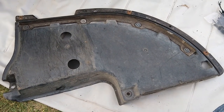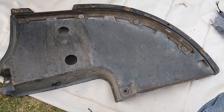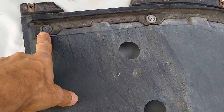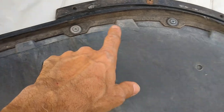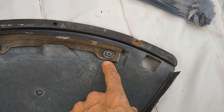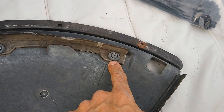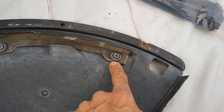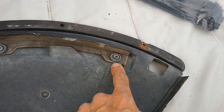If you're like me and you own old cars, you're always going to be needing these little clips. These clips get old, they get brittle, they break. What I try to do when I can is, if I have need for these and they're in a spot where I can't replace this by using a tie wrap, I'll harvest these from another place where I can use a tie wrap.